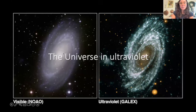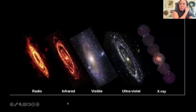Whereas again, in the center, if you're looking in the visible, it just looks the same as everywhere else. So this is part of that diagnostic power that the UV gives you. This is another example of actually looking across several wavelengths at a galaxy and how that can give you different pieces of information about what is happening in the galaxy.